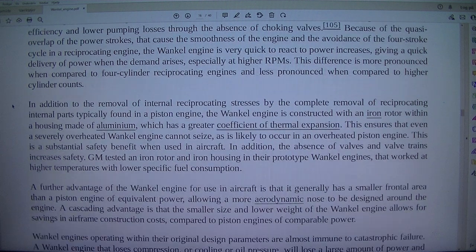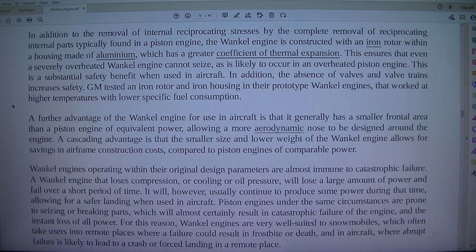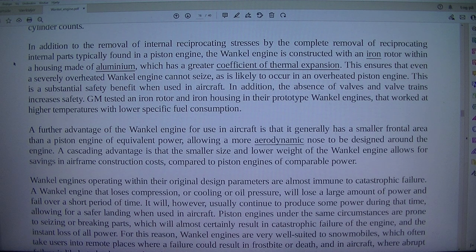In addition to the removal of internal reciprocating stresses by the complete removal of reciprocating internal parts typically found in a piston engine, the Wankel engine is constructed with an iron rotor within a housing made of aluminium, which has a greater coefficient of thermal expansion. This ensures that even a severely overheated Wankel engine cannot seize, as is likely to occur in an overheated piston engine. This is a substantial safety benefit when used in aircraft. In addition, the absence of valves and valve trains increases safety.